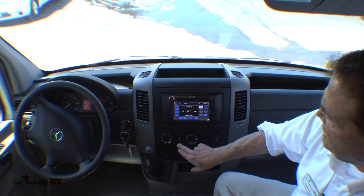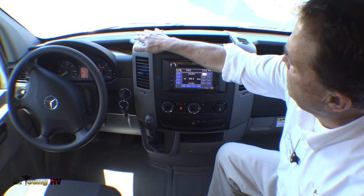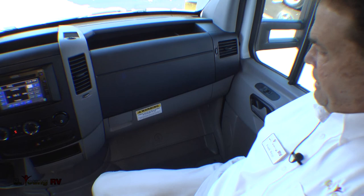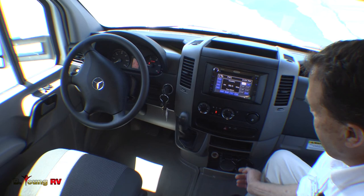You can get air conditioning out of here, but if you're traveling down the road and don't have AC, this is fresh air up here. The big thing is we all drink coffee, right? Or pop. You got a cup holder here. You got a big old 32 or 44 ounce cup holder down here in the bottom on both sides. Got another cup holder here. It's amazing. And of course the driver has one up here.